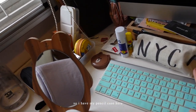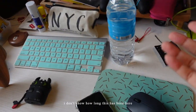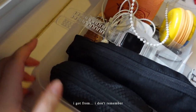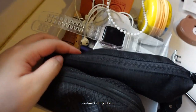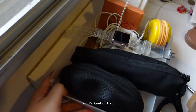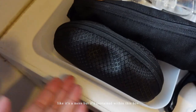So I have my pencil case here, I have some books over there, water bottle. I don't know how long this has been here, but it's still new. I also have this tray thing I got from... I don't remember. But I actually just throw whatever random things that... Oh, my watch is here. Basically everything that doesn't fit elsewhere goes into this tray. So it's kind of like, you know, organized mess. Like, it's a mess, but it's contained within this box.